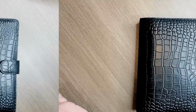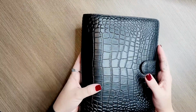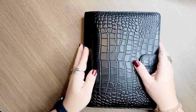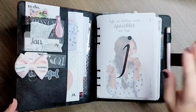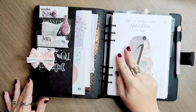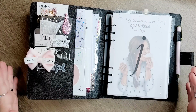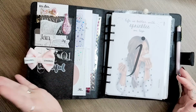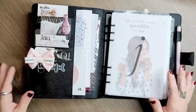So let's get started. Okay, so this is the A5 croc leather black 6-ring agenda. I think it's maybe what she calls them, or 6-ring planner. I will link it down below. Cloth and Paper. This is my second planner from Cloth and Paper. The first one that I had is just a holder, like a cover for a ring planner or disc planner.